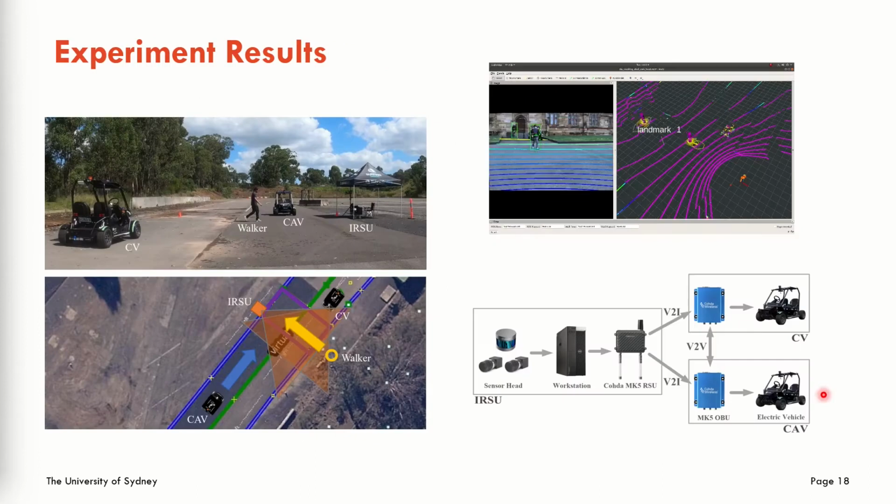The last part of the result comes from a demo conducted in a lab environment. The CAV was driving towards a designated pedestrian crossing, and an IRSU and another CV were deployed here to monitor the same crossing area. The CAV here did not use the internal perception capabilities in its automated operation to highlight the benefit of using the CP. The CAV in this case was receiving perception information from both the IRSU and the CV through V2X communication and performed data fusion to generate more accurate and reliable estimate of the pedestrian.